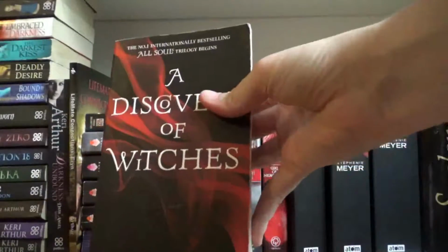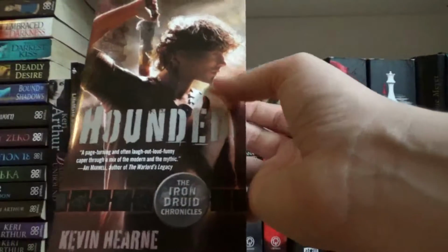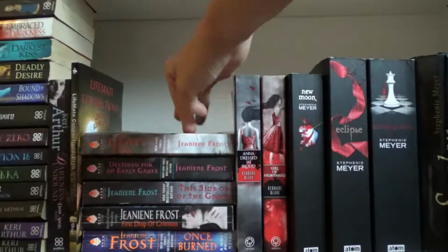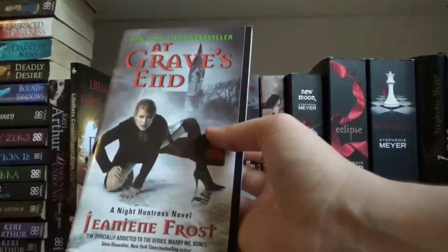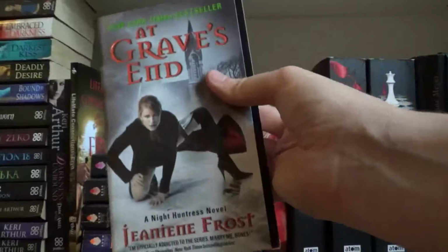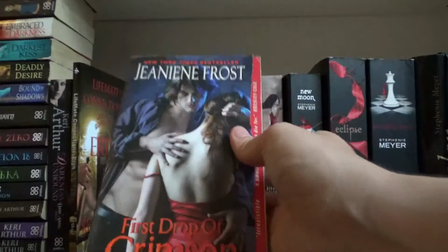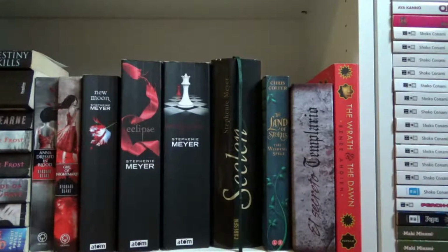This is Destiny Kills, which probably might be one of my favorites of all of Keri Arthur's books. A Discovery of Witches by Deborah Harkness, the first book in the All Souls trilogy. Hounded by Kevin Hearne, which is the first book in the Iron Druid Chronicles. Next I have a few Jeaniene Frost books. All of them are from the Night Huntress novels. This is At Grave's End, and this is the third book in the series. I borrowed the first two books from a friend, so I don't own them. Destined for an Early Grave, This Side of the Grave, a spin-off novel, First Drop of Crimson, and Once Burned is another spin-off. Now we get to the last few YA books.